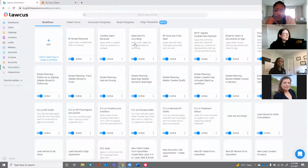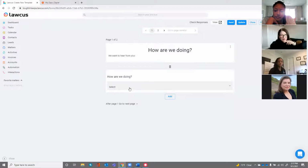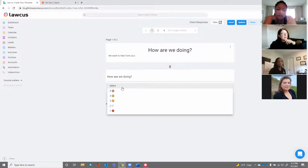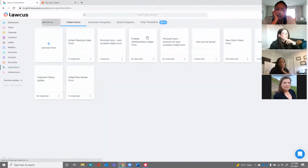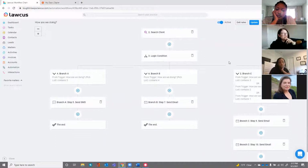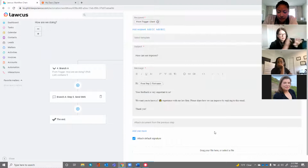And there's so many possibilities. One thing I haven't even done anything with yet is this "how are we doing" workflow, or intake form, that I'm going to start implementing in all my different workflows. It's basically going to be sent out at different stages of the case where I'm just going to say, how are we doing? I'm going to text it to them and they're going to respond with the emoji. And then based on that response, I have a workflow attached that's going to say, if at whatever stage we sent this they picked 5, we're going to immediately send them a text message to Google to leave a review. If they picked 4, we're going to send them an email and say, we'd really prefer a 5.